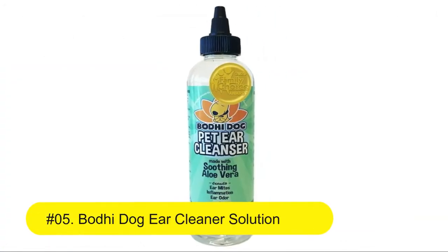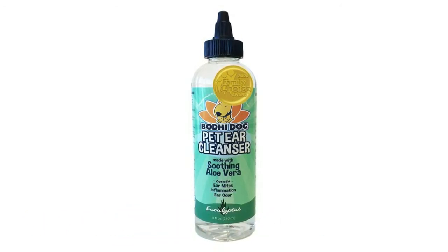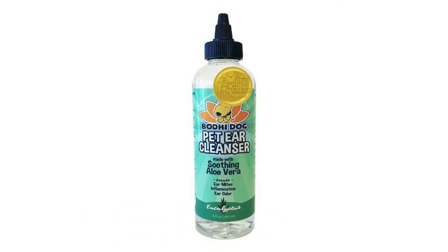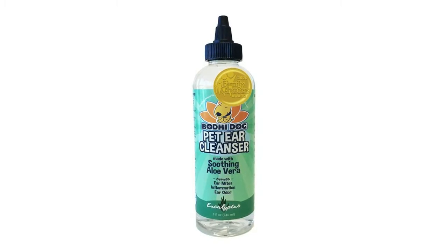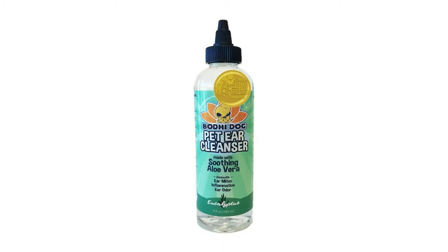Number 5. Bodhi Dog Ear Cleaner Solution. For dogs and cats, alcohol-free or aloe vera cleaning treatment. For ear mite infection and yeast treatment. Gentle cleanser for ears. Relieves itchy ears.